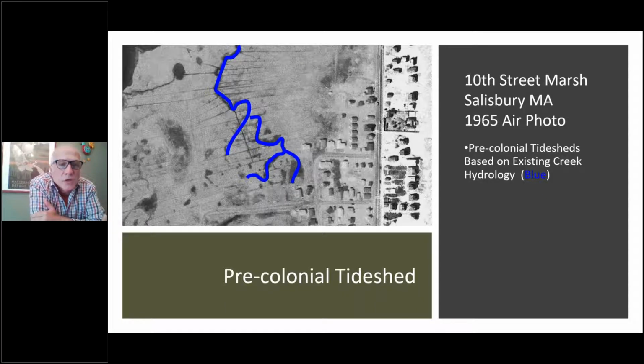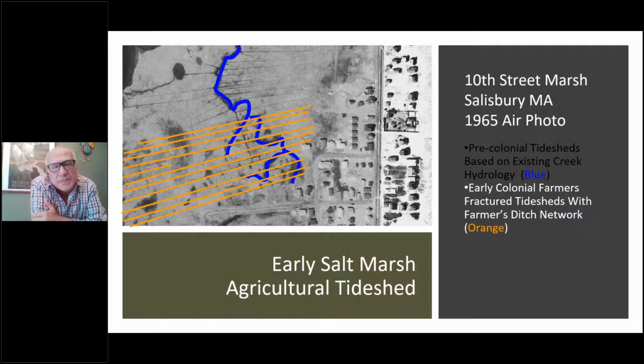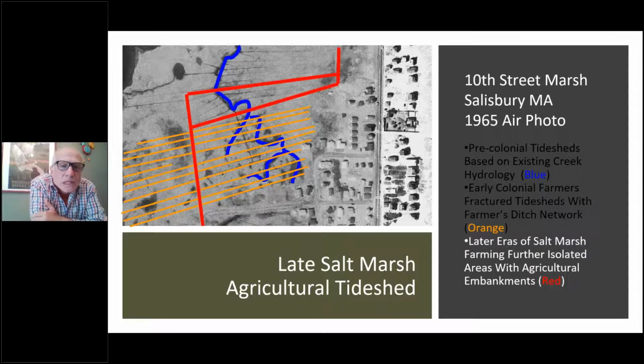Next picture. What they then did is they set about immediately fracturing that entire natural formation of creeks and put in these ditches, very close together, from upland down to the creek edges. This was done to facilitate the draining of the marshes so that they could increase the yield of salt marsh hay.